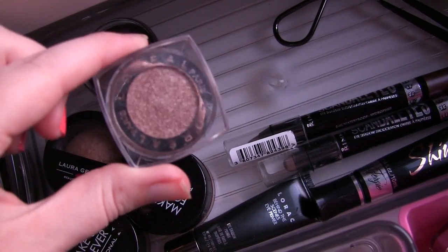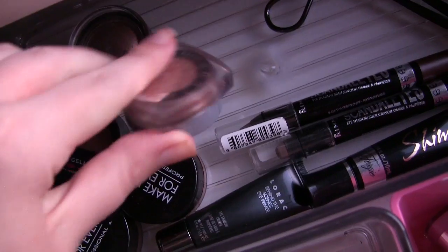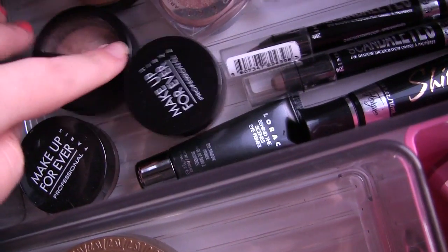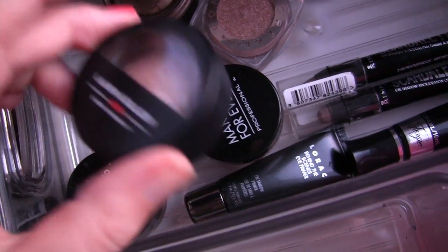I have a L'Oreal Infallible Shadow here. These are awesome. This is in the shade Blinged and Brilliant. I'm not sure if they still make this shade, but I love that one. I use it all the time. And then I have this little Laura Geller baked eyeshadow, but I use this as a highlight sometimes because it's just a really pretty gold color.